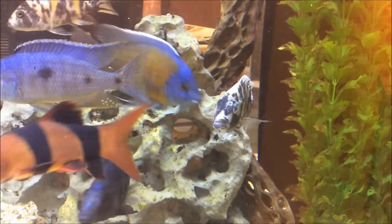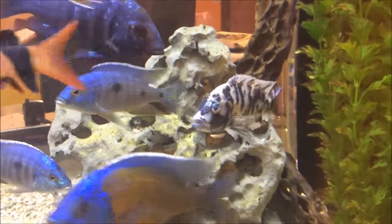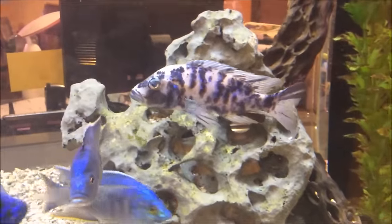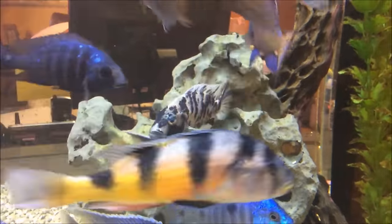Occasionally, fish do die in the large tank, or sometimes, like in this case here, you can see there's an OB who's getting a shrunken belly. I do have to dispose of these fish appropriately.